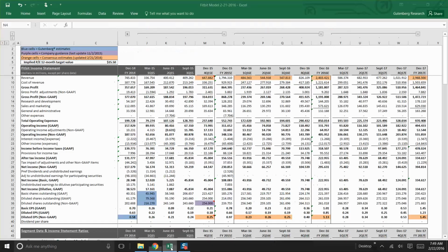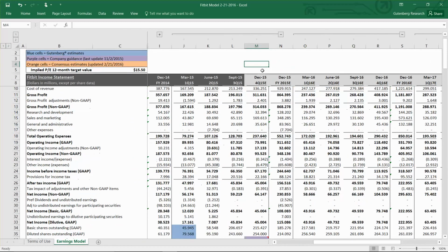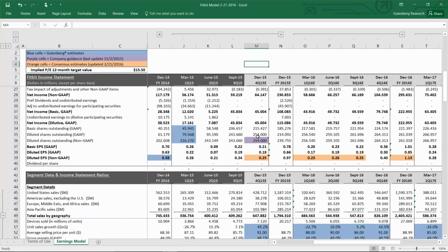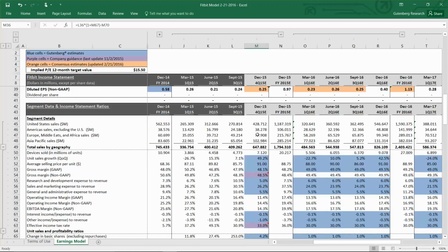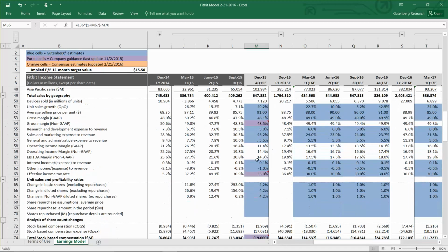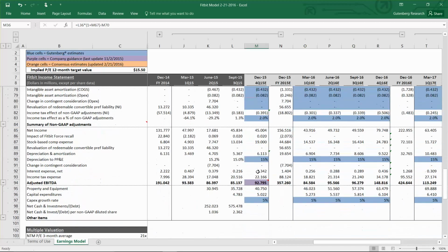So now let's take a look at our model, and I'm just going to blow this up so it's easier to see. And for each of those items, I know we ran through them quickly, but they're in the comments section here. So you can see management guided revenue between 620 and 650 million. Here's the share count, 253 to 255. And in general, the purple cells represent guidance. Non-GAAP gross margin between 48 and 49%. Non-GAAP tax rate, 33%. Stock-based compensation between 18 and 20 million. And then finally, adjusted EBITDA between 80 and 100 million.